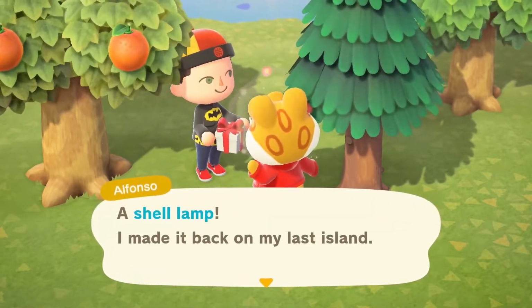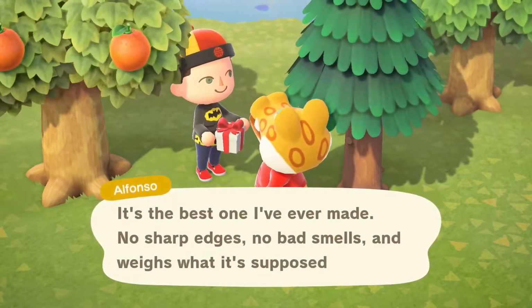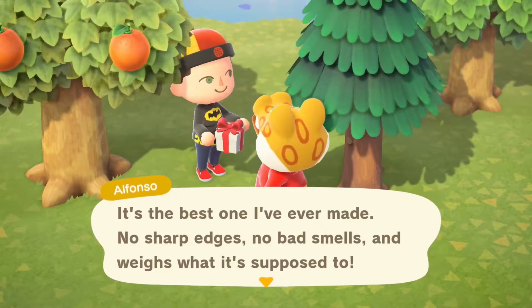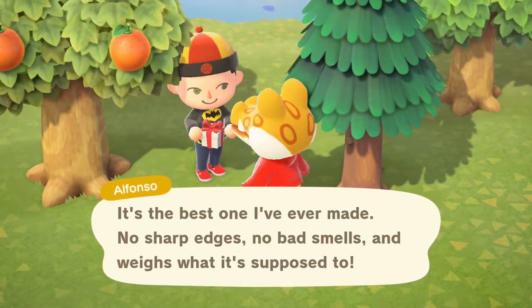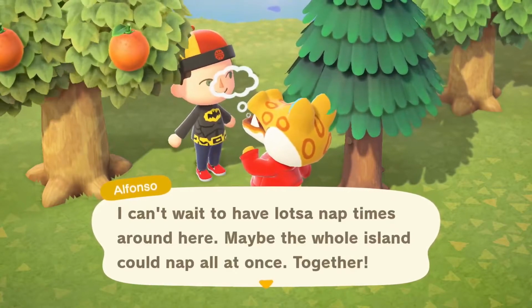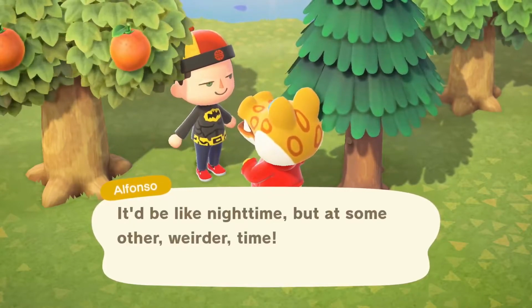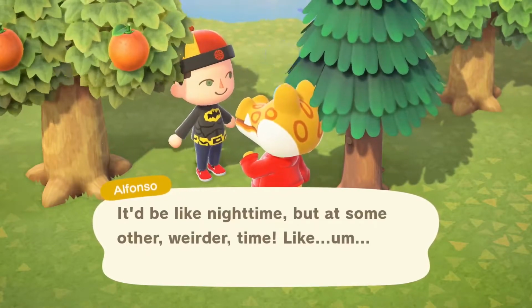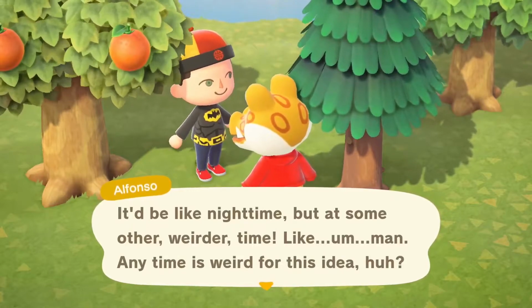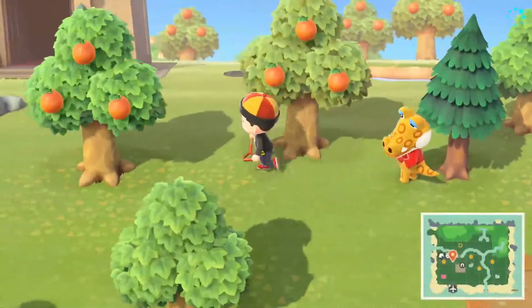A shell lamp. I made it back on my last island. It's the best one I've ever made. No sharp edges, no bad smells, and weighs what it's supposed to. Can't wait to have lots of nap time around here. Maybe the whole island could nap all at once together. It'd be like nighttime, but at some other weirder time. Like, man, any time is weird for that idea, huh? What a dumb person.